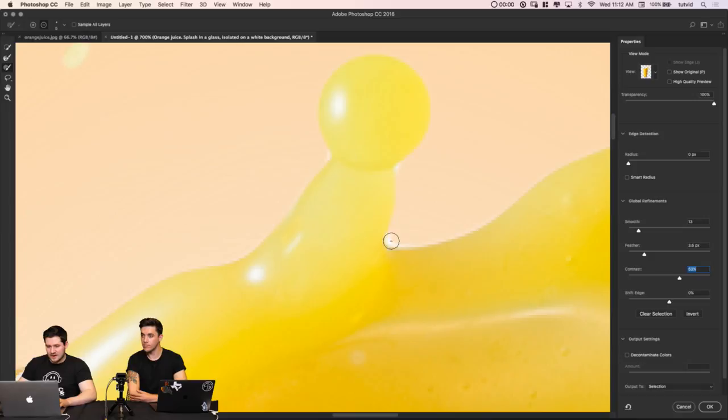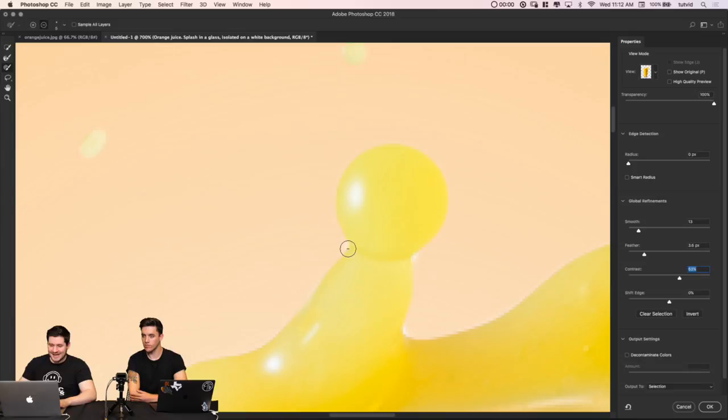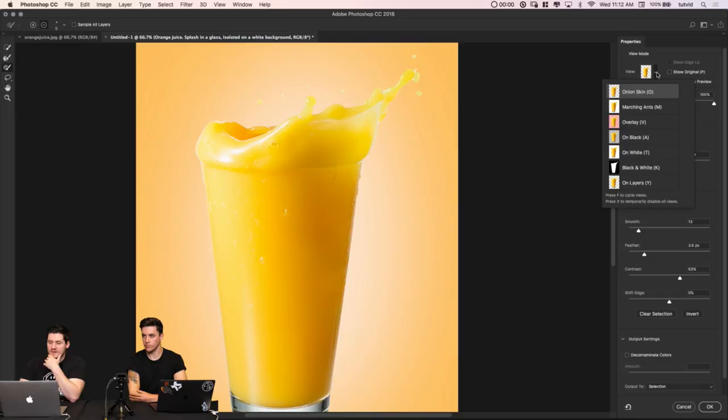And again, this might be more than you ever really feel like you need to do. A lot of times with composites, it's not about making the selection pixel perfect. It's about making sure it looks good over the background you're using. That's part of the reason why, and I should have mentioned this earlier, here in Select and Mask, the view mode I'm generally going to use is either an onion skin.